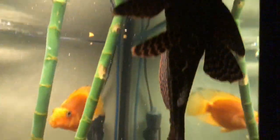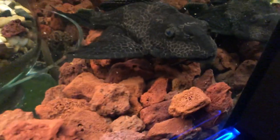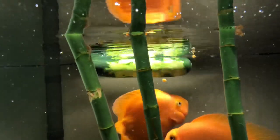Now, when I feed the rest of the tank, these plecos do eat the food. They like it, no matter what it is, and they eat it. They have voracious appetites. And they will take a break, but they will go back to the zucchini when the food is done. Seems to irritate the other fish sometimes in the way of their food. They just kind of go around it. But anyway, yeah, it's like a zucchini rotisserie.